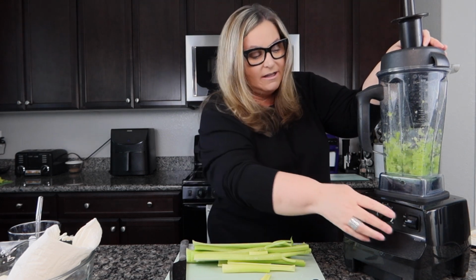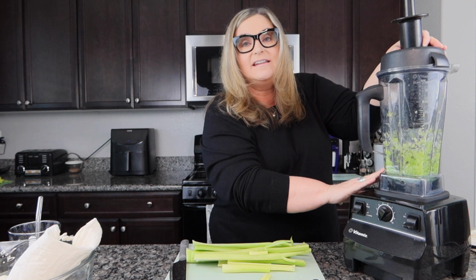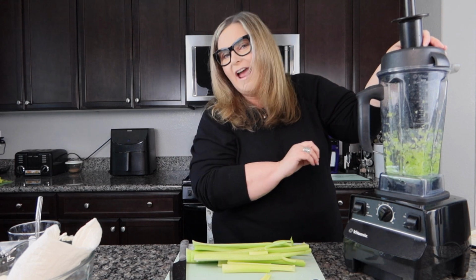Now, normally, without a Vitamix, you do cut up 2 stalks, throw the little chunks in your blender to get this, I like to say, lubricated, right? Get some liquid in here, because you're not supposed to put water or any other juice in the celery. This is just straight celery juice.